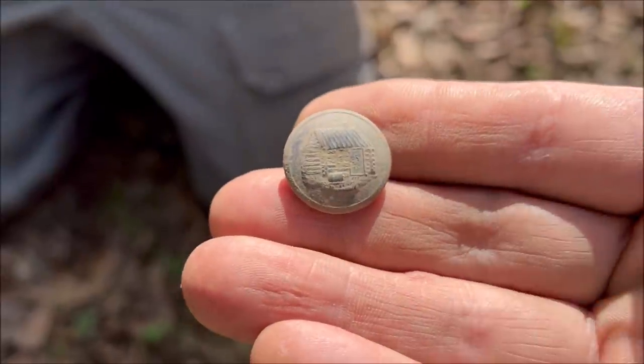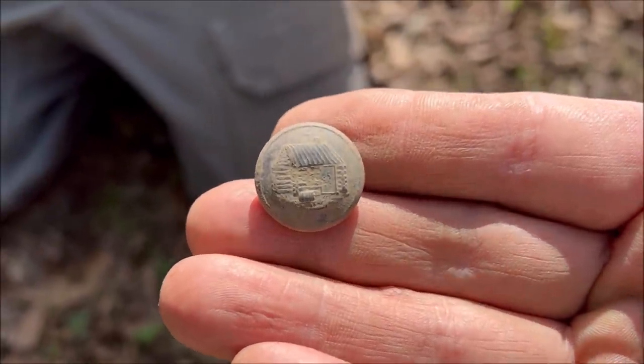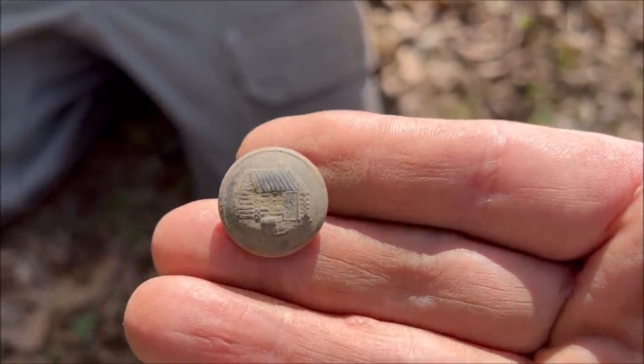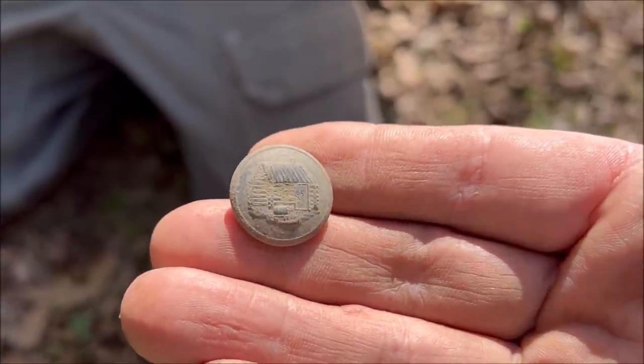Love the look. We're going to Google it and clean it up. That's a beautiful button. Beautiful. One of the best things I've seen all day. We'll see if we can find more information on it, but that's a great piece just as it sits. Good job, Rich. Thank you. Nice.